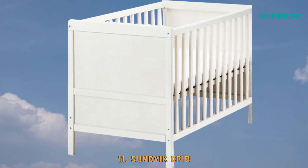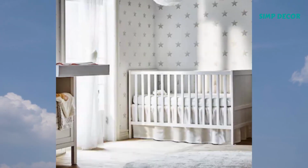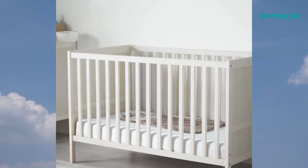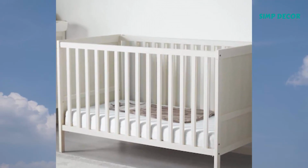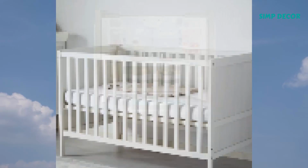11. SUNDVIK Crib. This crib is stylish, easy to put together, and affordable. It's also durable, which is good since it even can convert into a toddler bed. That means you can use it for several years, and it's basically 2 beds in one.